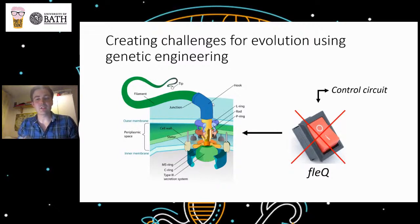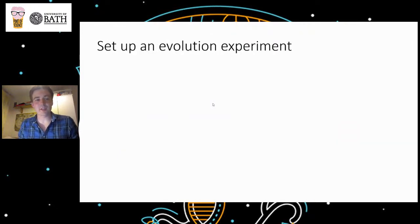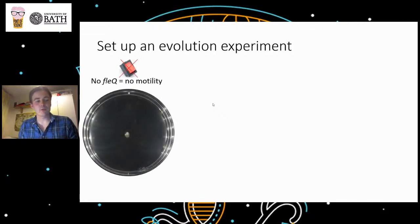And that means that the control circuit is disconnected from the flagellum propeller, and the bacterium is effectively immobilized. So we set up an evolution experiment to effectively use this situation as a challenge for evolution. If you put this immobilized bacterium onto an agar plate, that's what that dish is, you can see the bacterium growing in the middle as that sort of yellowish dot.